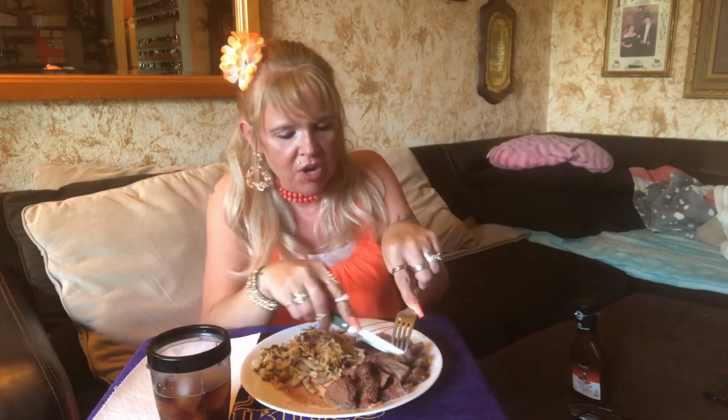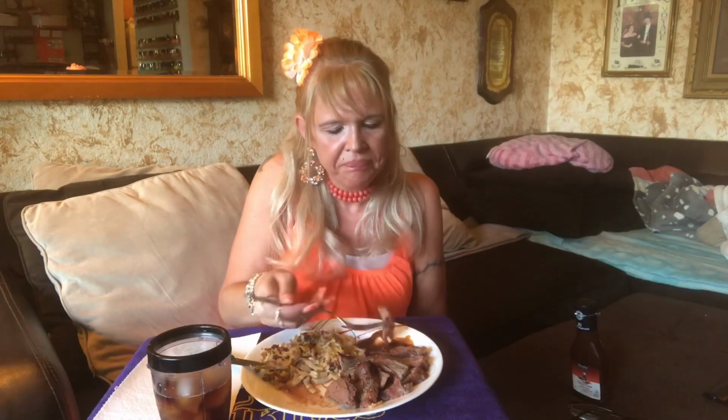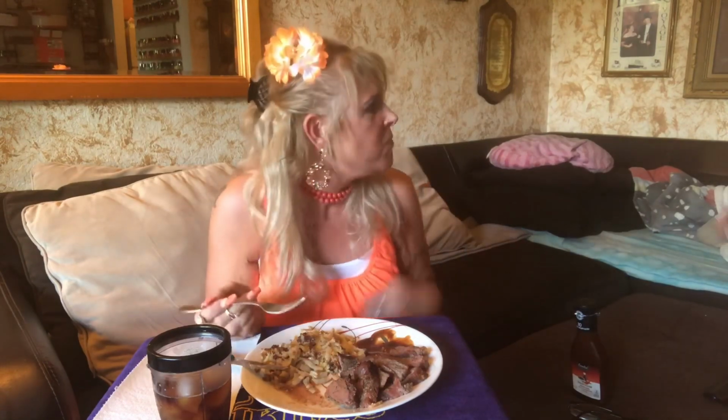But yeah, he did this perfectly, and I cut it because I just wanted you guys to see the inside of it, so it just wouldn't be so much cutting for me while I'm doing my mukbang. So I cut it already for me. Oh, look at that with the sauce. Yum. Haven't had a steak in a long time. It tastes like we went to Outback or something. I know. It's absolutely delicious.